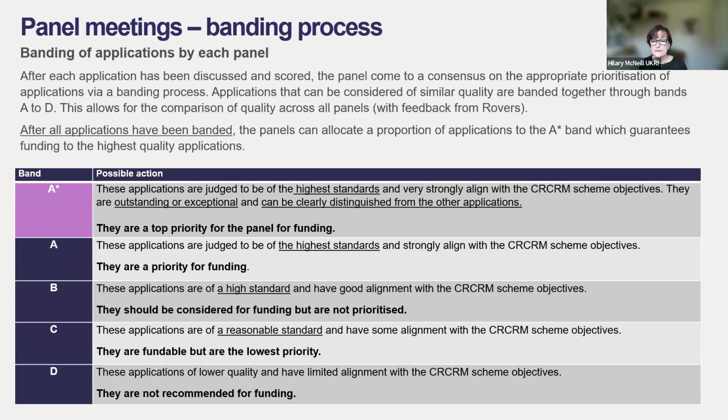The banding process is observed by rovers. At the full stage, after all applications have been banded, the panels will be able to allocate a proportion of applications to an A-star band, which guarantees funding to the highest quality applications. These applications would be judged to be outstanding or exceptional and clearly distinguishable from others. Panels don't have to use this A-star band if they're unable to identify one or more exceptional applications within the proportion that they're allowed.